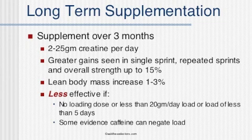There are numerous ways to load creatine. The 20 to 25 gram suggested daily dose can be taken at once or broken up into several doses throughout the day.